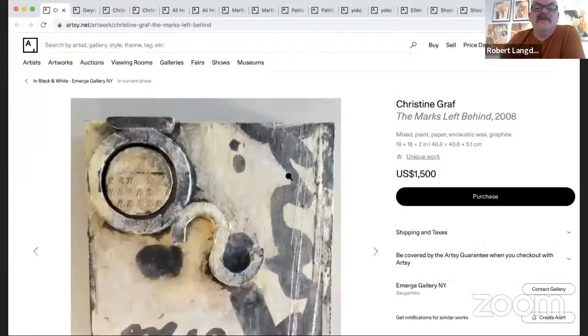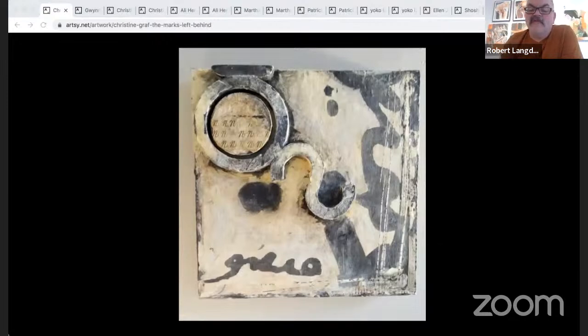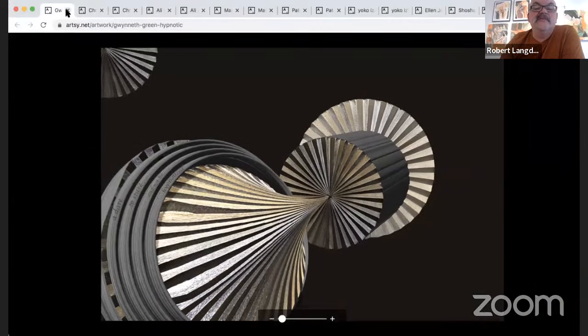The second piece by Christina is called The Marks Left Behind. This is a mixed media piece as well. It's about language, where letters and words have a beauty in the context of books, handwriting, and on the screen, all black and white. A digital photograph by Gwyneth Green. This piece is called Hypnotic, and it certainly is hypnotic.